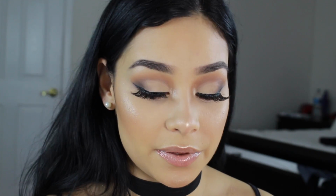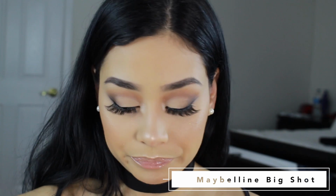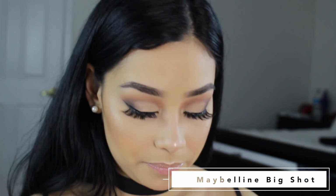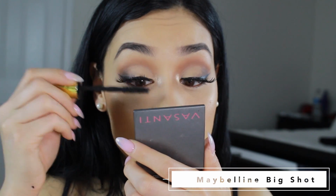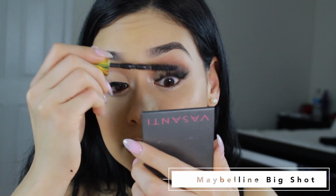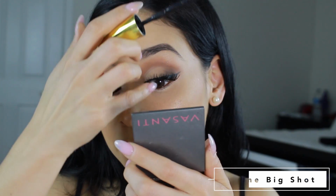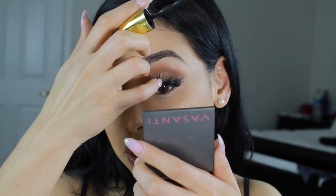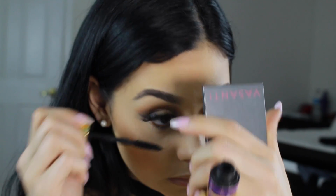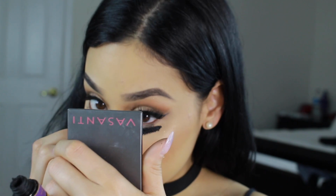Even perfumes, everything. So now I'm gonna do mascara. I'm just gonna take my Maybelline Big Shot. I'm gonna do a little bit on the top and a whole bunch on the bottom. This will just help my natural lashes stick to the falsies, and it will clean up any powder or eyeshadow fallout. And I like to put a lot on the bottom because it really opens up your eyes. Gorge.